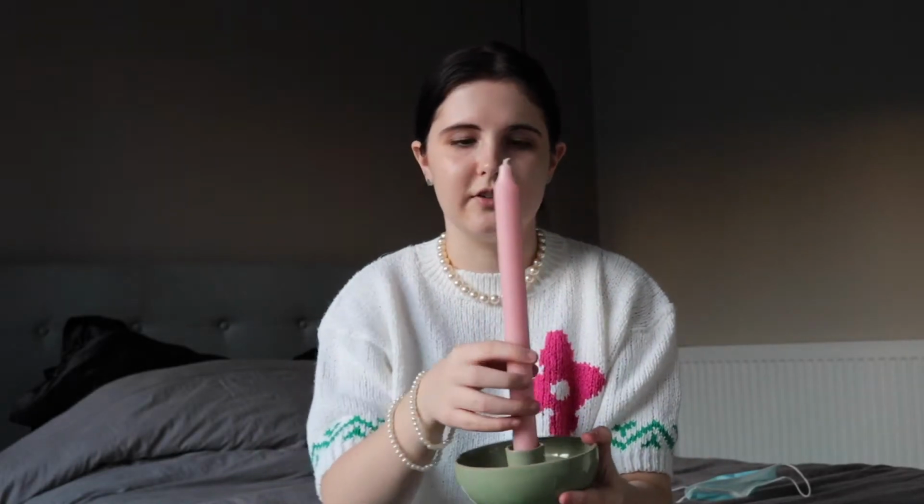So this is going to have our keys around the outside. I just think that is literally the cutest thing. Or maybe I will light it, I don't really know. I just think that is literally so cute.